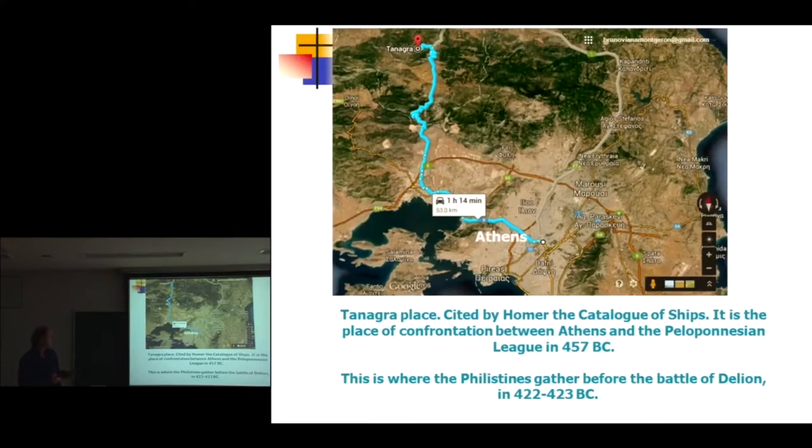So what happened? Okay, Tanagra, a place first very famous, cited by Homer, the place of confrontation between Athens and the Peloponnese at 457 before Christ. This is where the Philipstein gathered before the Battle of Delian at this place. So it was a famous place here, and there was a historically important place in old Athens.